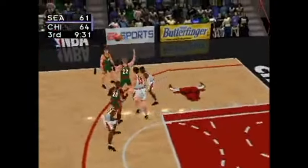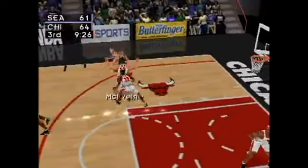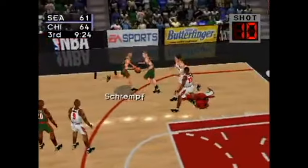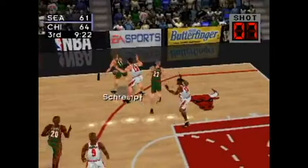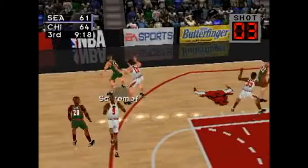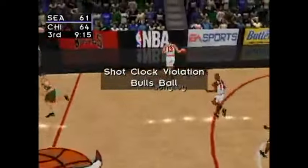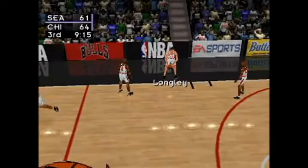Payton to McIlvain. Shrimp takes the pass. To the left side. Shrimp squares up with the shot. 24-second violation. Seattle.